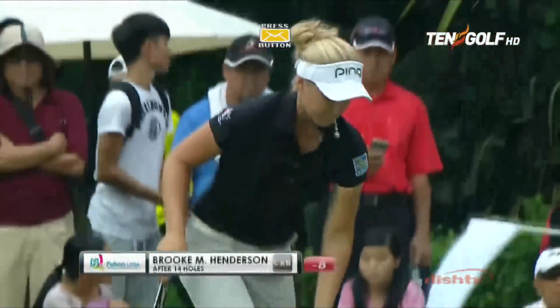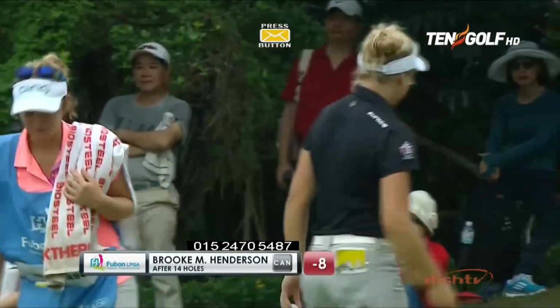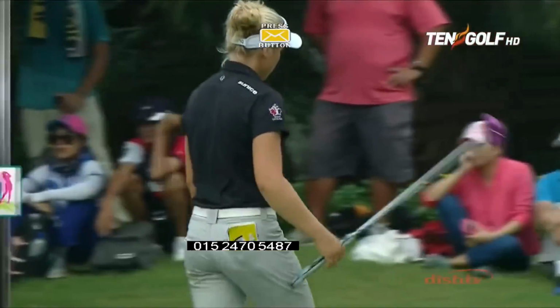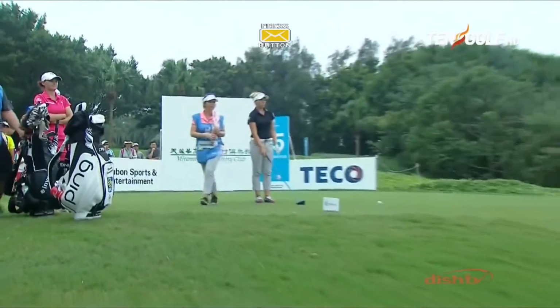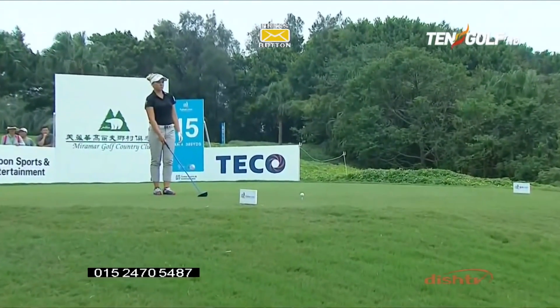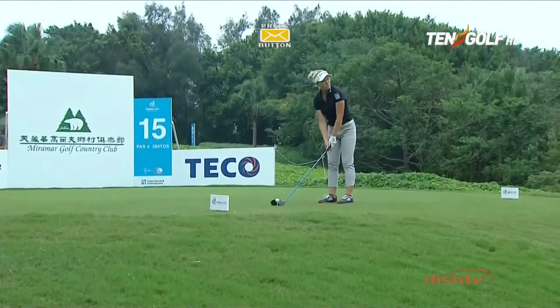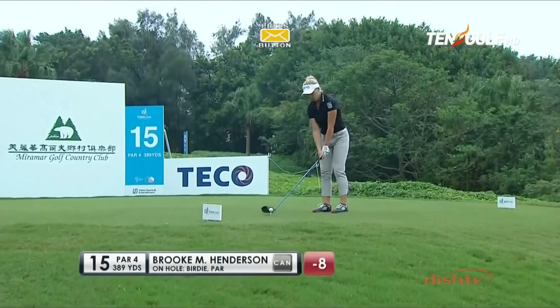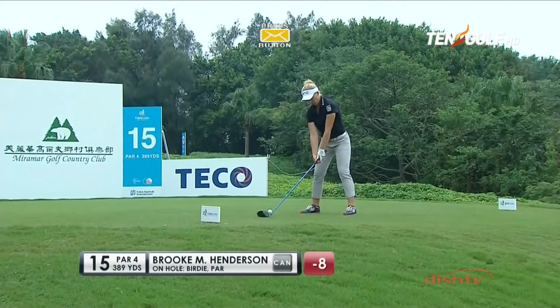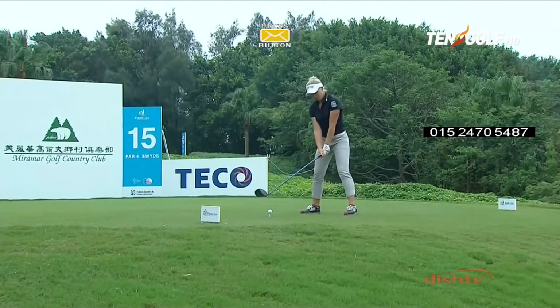And that collar of rough has seen Brooke Henderson pay a big price. She drops a shot for the first time today. Just for once, after a rare error, finds herself playing third. Her only error of the day so far, on the scorecard at least. 5 shots adrift of our leader, Hannah Zhang. She's got the heavy artillery out.